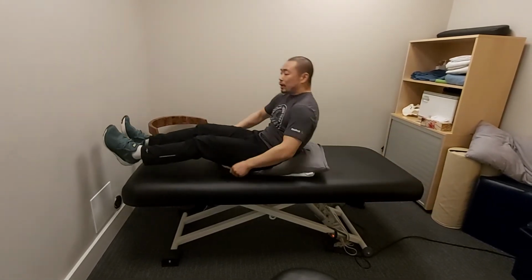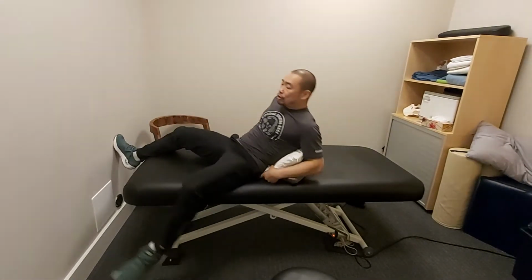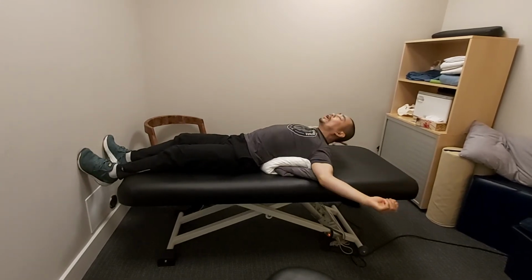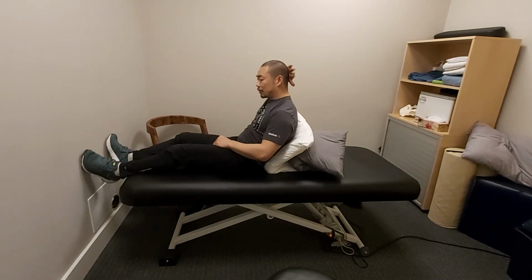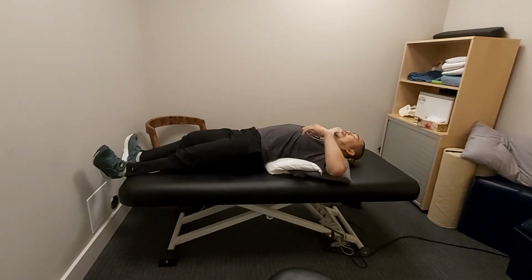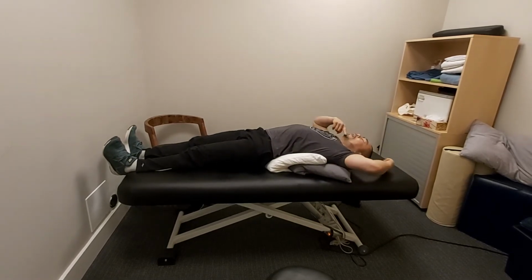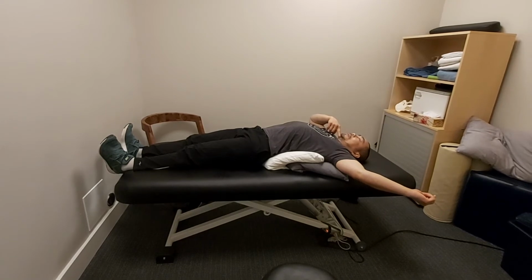To address more of the upper back area, you just shift this in between your shoulder blades and allow yourself to hang. So if you have a very forward head posture, it's really important to have the back of the head supported. So the bench here is low enough that I can place the back of my head here, and then I'm pulling my chin down to flatten my neck onto the table.